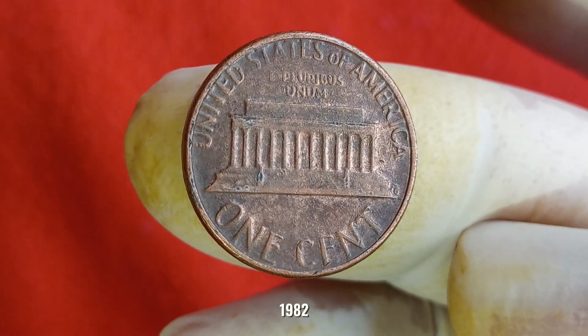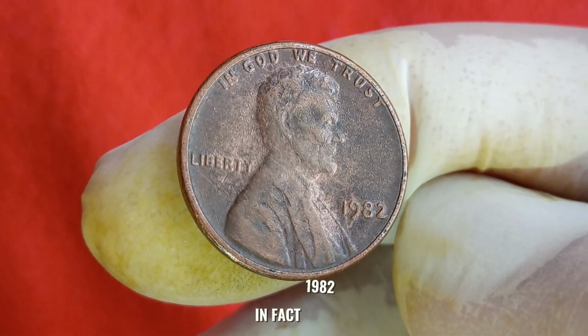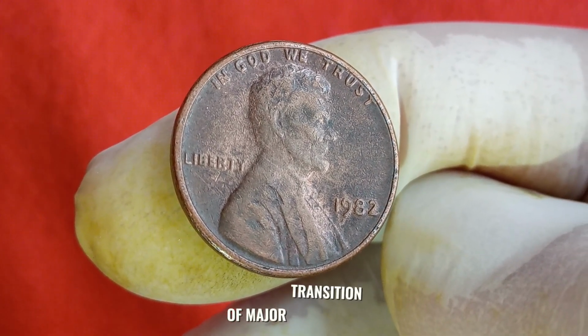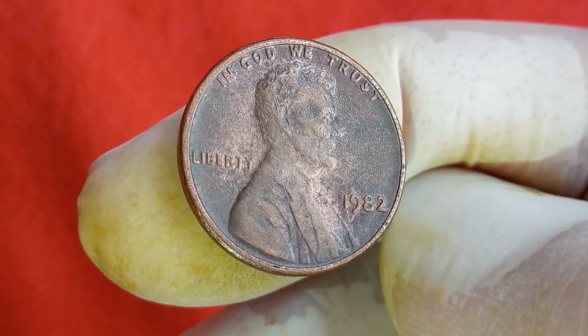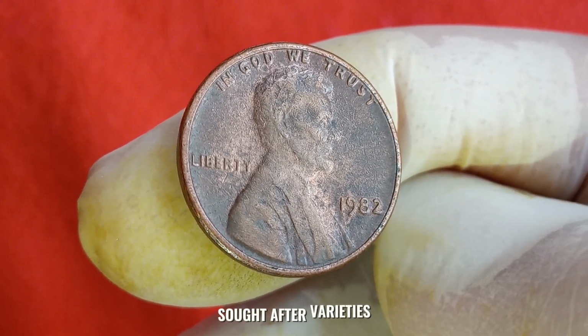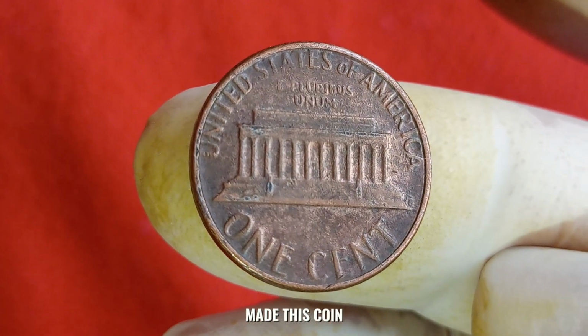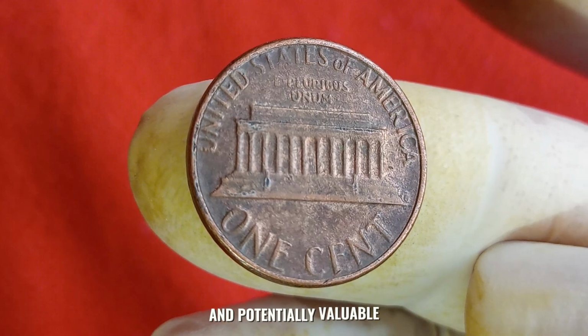Fast forward to 1982 and something very special happened. In fact, 1982 was a year of major transition for the Lincoln penny. And it is that transition that has created some of the most sought-after varieties in modern numismatics. The big change in 1982. So what changed in 1982 that made this coin so unique and potentially valuable?